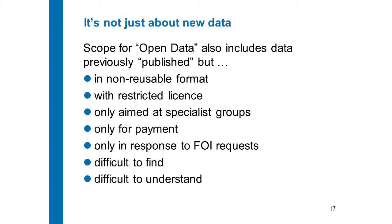We found quite a lot of data that was fairly freely available, but only to specialist groups. So there was data, for instance, on neighbourhood renewal and urban renewal projects that was useful for people working on neighbourhood renewal projects. A very rich store of data that was free and available to people working on these projects, but not available to others. And there was no good reason for that. It was just that that data had been drawn together for neighbourhood renewal. So we made that generally available.